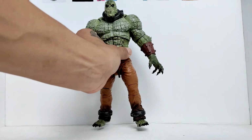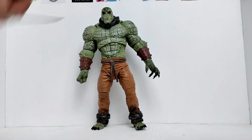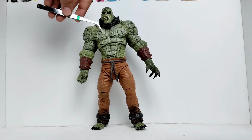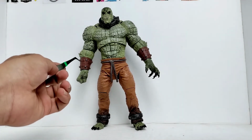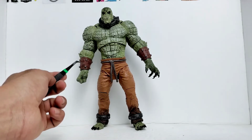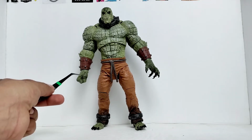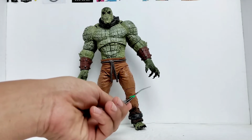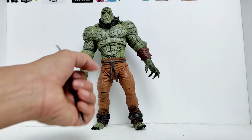So first impressions, the things that I see: of course, on top we have the green, and it seems like it has a whitewash on the chest and on the arms. Here we have two armbands on the arms with a little bit of gray, which I'm pretty sure resembles some type of metal or something. One of the hands is closed, we have a fist, the other one is open so you can grab onto Batman, maybe.